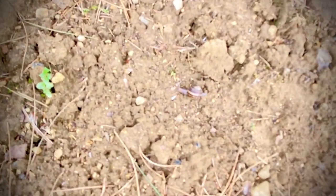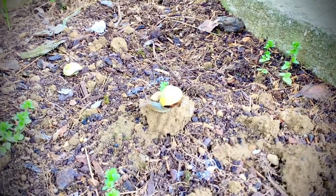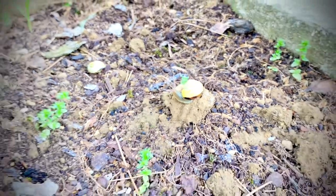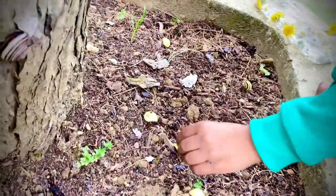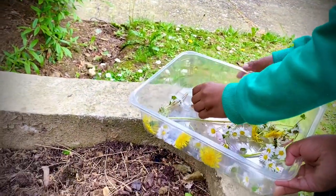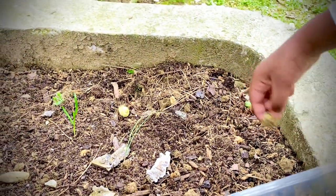Look at their patterns. Oh no, he was eaten. Look at all the snails. Collect them. Okay, slowly. Let's put some more. Let's put this one. Oh, this one was here. This one escaped.